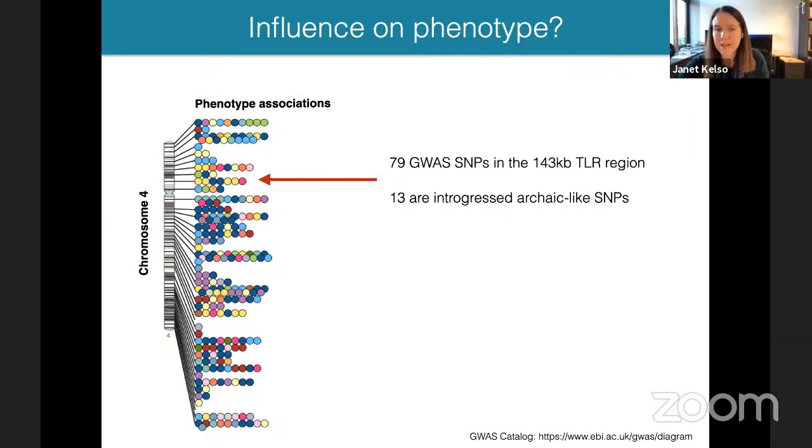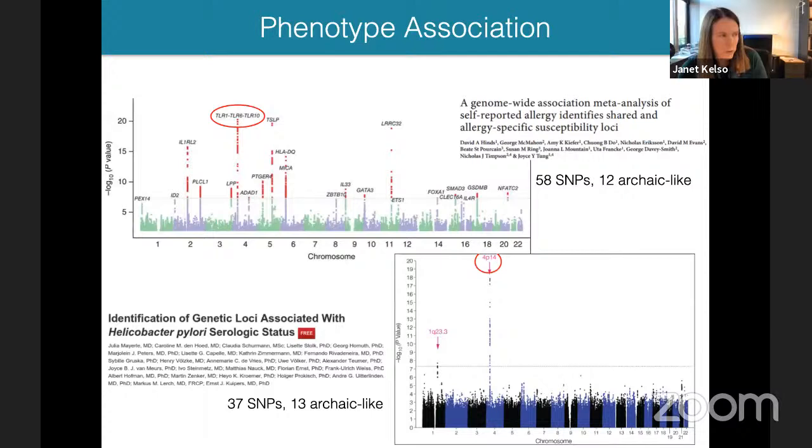And so to look at that, we went to public genome-wide association study data from humans. And these are studies that link genetic variants to phenotypes in large cohorts. And at the point that we did this analysis, there were 79 SNPs in this 143 kilobase region, and 13 of them were introgressed archaic-like SNPs. When we looked at the studies that those SNPs were from, they're from just two studies. Archaic-like haplotypes showed significant associations in the two studies.